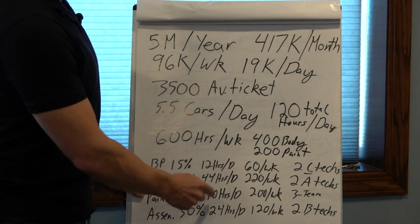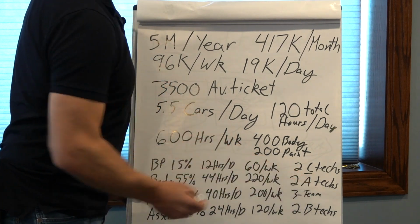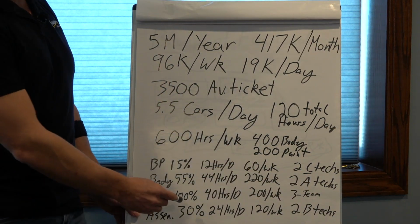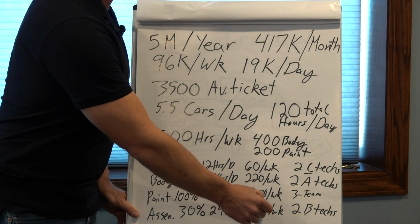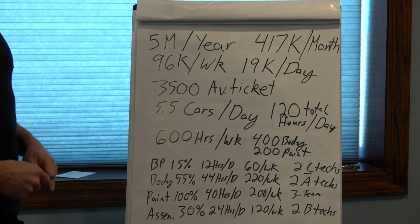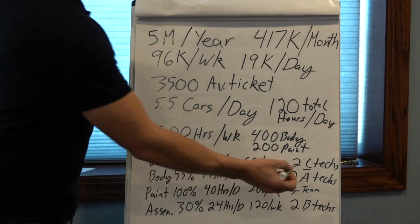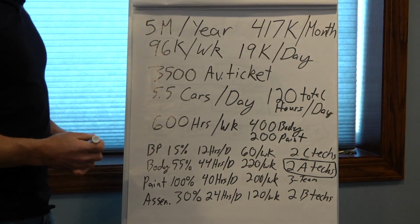Paint department needs to put 40 hours per day, 200 per week. A 3-man team can obtain this. Assembly, 30% of the process, 24 hours per day, 120 hours per week with 2 B technicians. And then, as you can see, the shop requires a lot less of the high-skilled technicians, which we all know is very hard to come by.